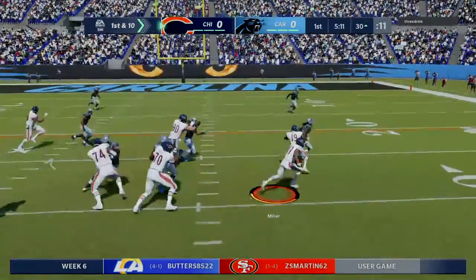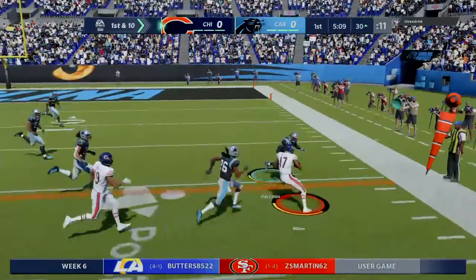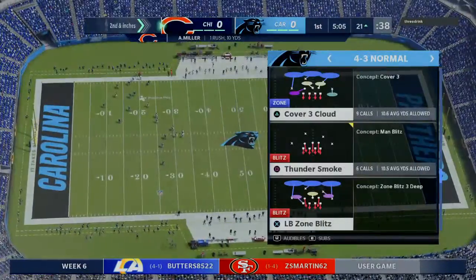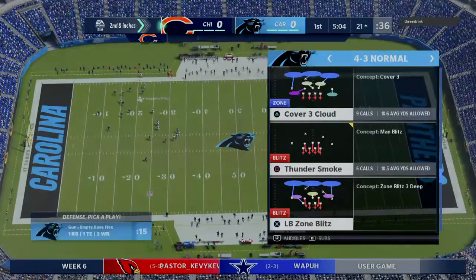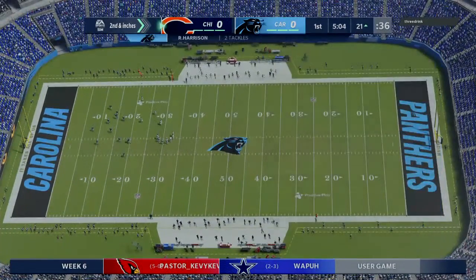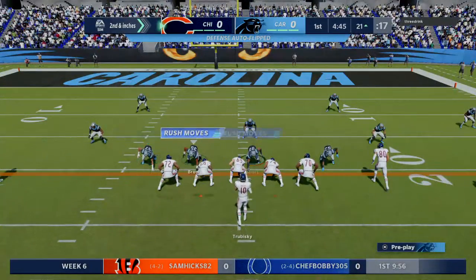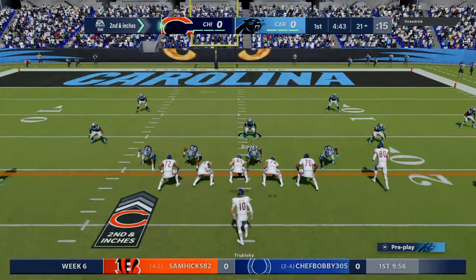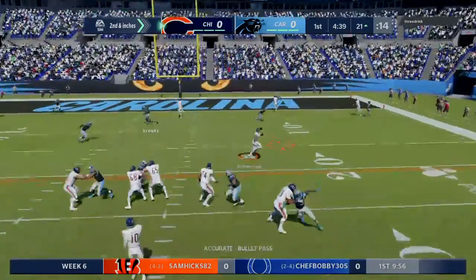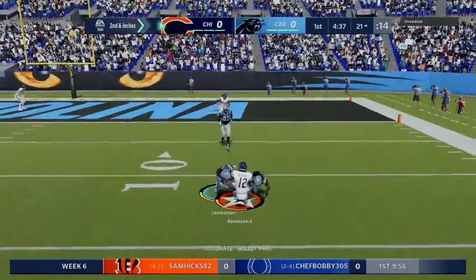Oh, it's a jet sweep. Here comes Miller. And he'll be brought down at the 21, just shy of the 20 in the red zone. Well, I sure wouldn't be surprised if we see more of this as this game goes on because we know they like to use their wideouts either on quick throws or on jet sweeps like what we just saw there. And to say that that one worked well, partner, that's stating the obvious.